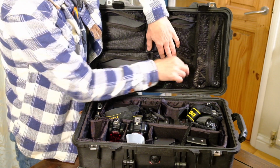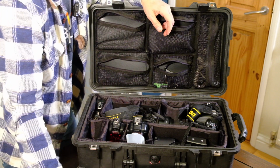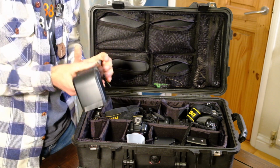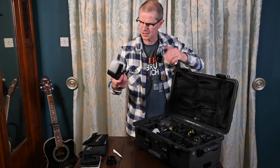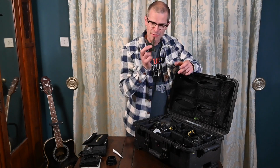Then just more gubbins, lens caps, back caps. You can't have enough of these things when you're changing lenses around the place. Little stands for standing flash guns on, because I use a lot of flash and I'm always hiding flash guns in funny places, under things, behind things. So a few of these little feet to rest flash guns on come in very handy indeed.